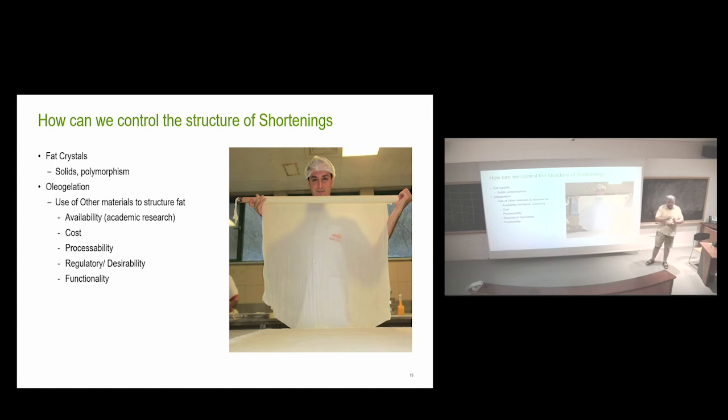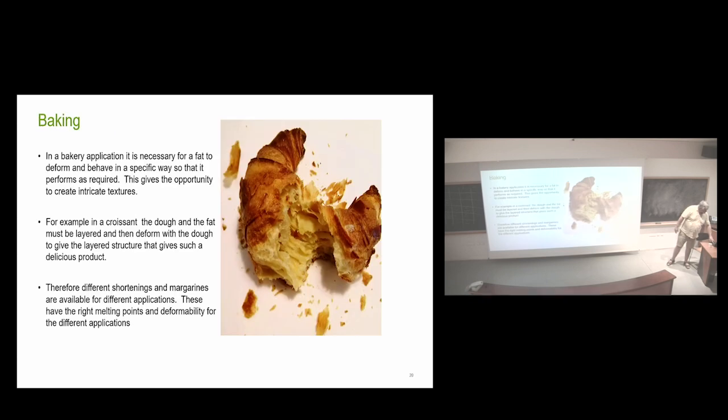If we're thinking of other products, like a cake, then perhaps we just need the fat in the system. It's not so important to have the plasticity, and so we can use a cheaper fat which won't roll out like this. So in bakery, it's necessary for the fat to deform and behave in a specific way. And this gives us the nice texture you get from a croissant or something similar.